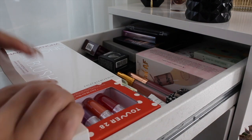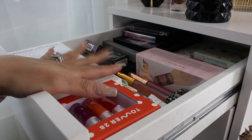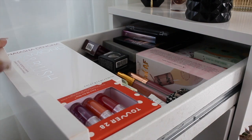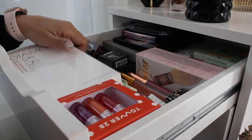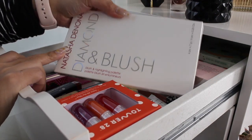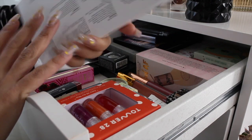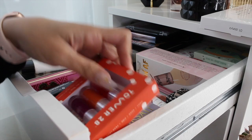Alright guys, we're gonna go ahead and get started with the new makeup drawer. If you watched my February low buy update, you would have seen most of the stuff that's in here. I did talk about all the purchases I made in the month of February. So let's go ahead and get started. The first thing I'm gonna pull in is definitely the Natasha Denona Diamond and Blush face palette. And this is in the shade Daria, 01 Daria. Cannot wait to play with this.